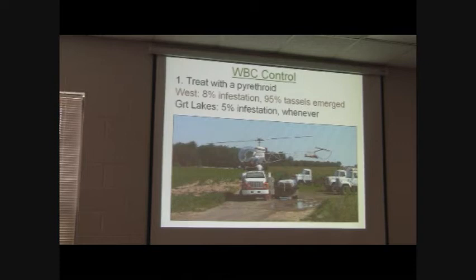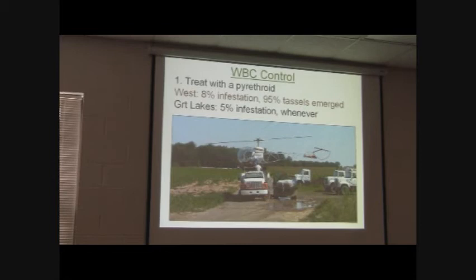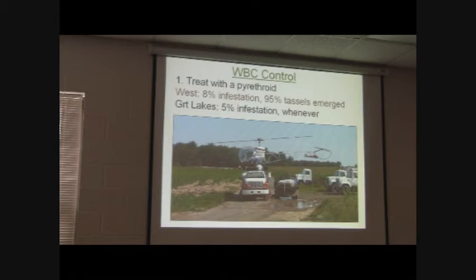Because they last fairly long, I don't care if it's Warrior or Asana or Mustang or whatever. I wouldn't agonize too much about which one. I would just get something on, and then if there's some more egg laying or egg hatch occurring, that product will last 10 or 14 days up on the plant.